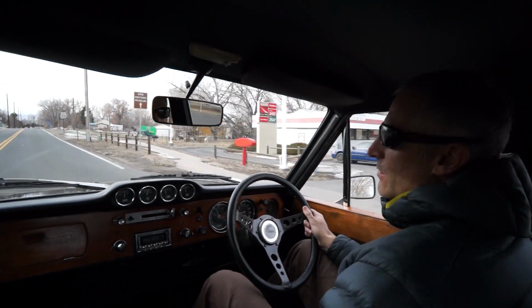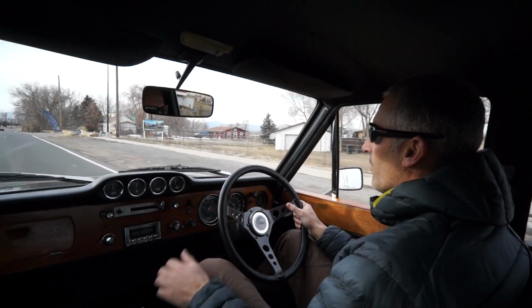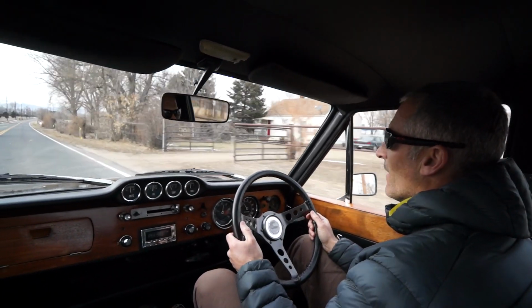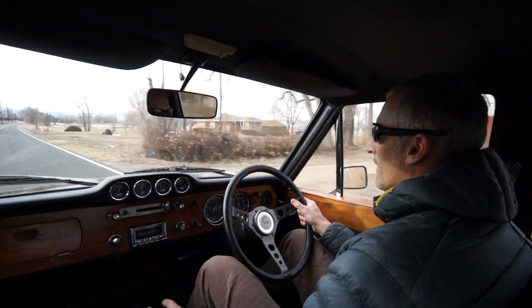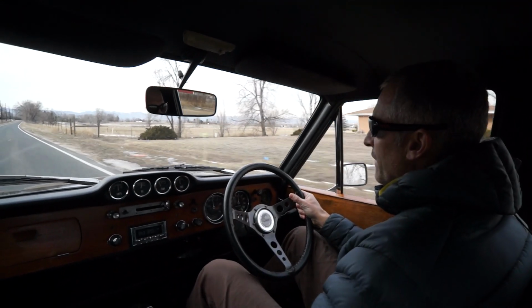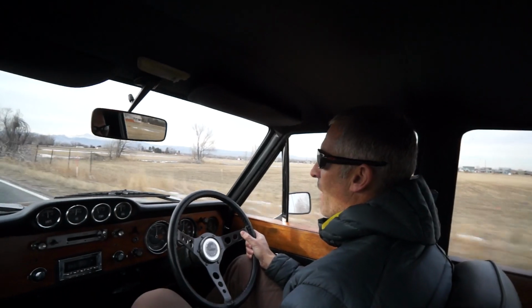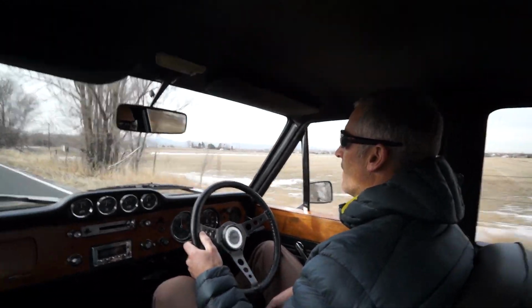Here we have a nice country road, very fitting for the Cortina. Similar to a British B road, except for a good 3 feet wider, and of course driving on the wrong side. I'm shifting about 5,500 RPMs. I'm showing about 50, 60 miles per hour on the speedometer, and I'm revving about 4,000 RPMs.